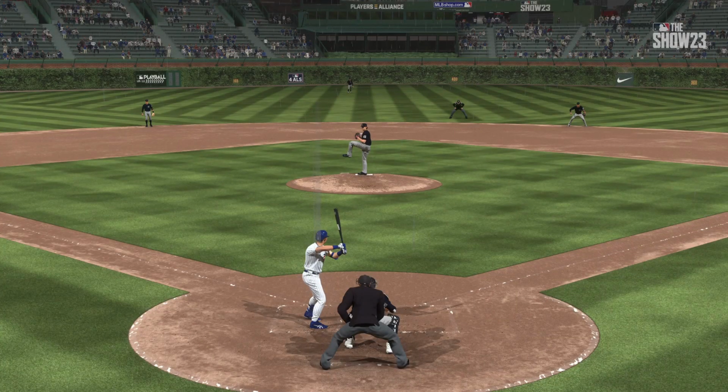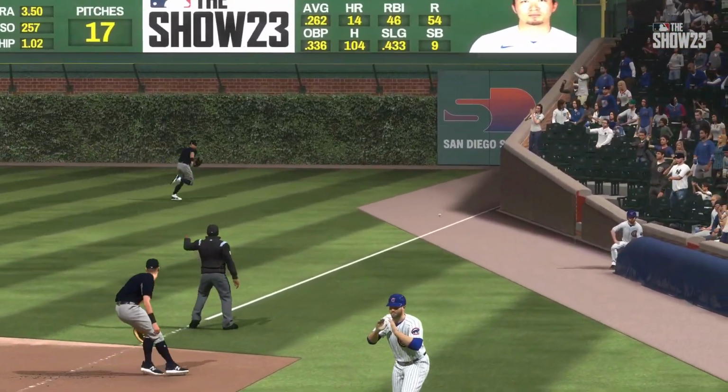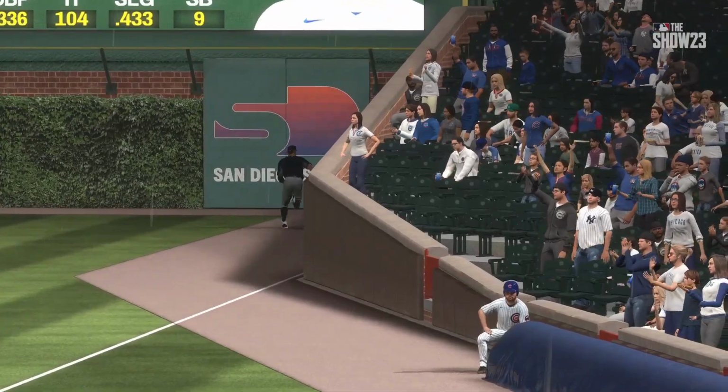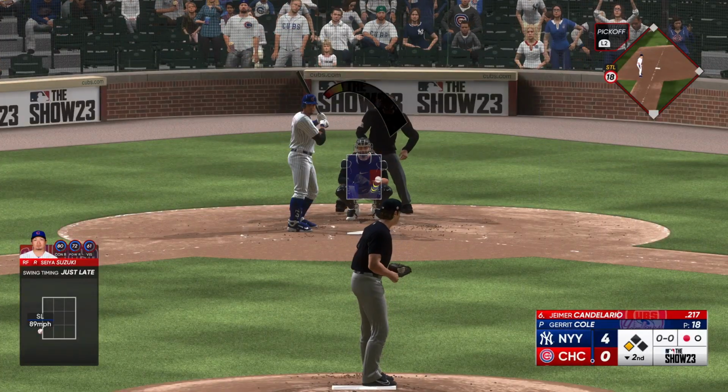up against it with 2 strikes right there. He wasn't able to elevate it, but he put a great swing on it. Right on time, good balanced approach, and just blasted it through the infield. So 1 gone with a runner at third.